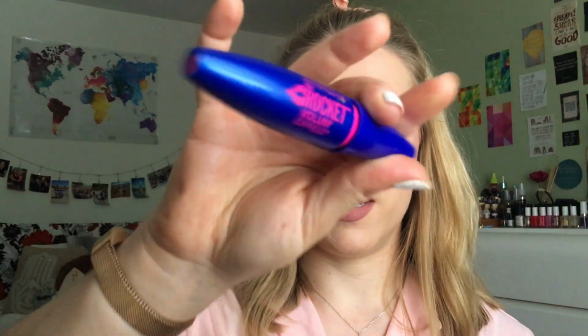I bought it in a non-waterproof, so this is the Rocket Volume Express. Yeah, if it's not waterproof, it's just gonna make my lashes fall. So I can't say how this mascara would actually work on my lashes if I got the waterproof version, because I did not. So this really did not work on me at all.